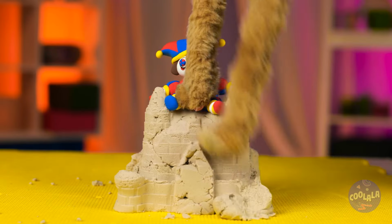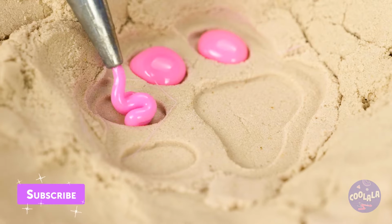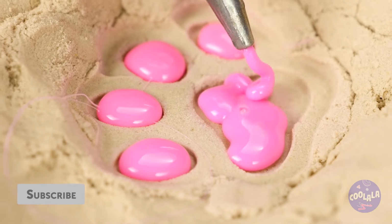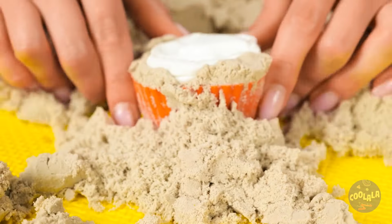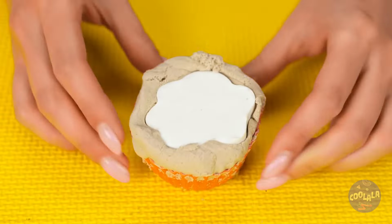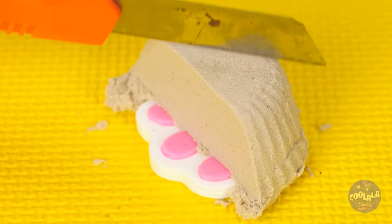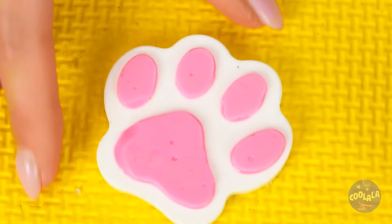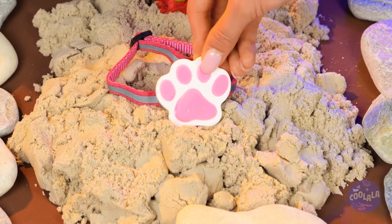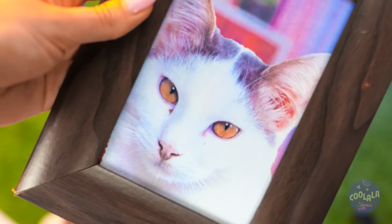Careful, Pomni! This cat likes to leave its mark. Let's fill it up with glue. Now it's time to cut it out. Really, we literally need to cut it out. It's just what we need for our memorial. Oh, poor kitty. You'll be missed.